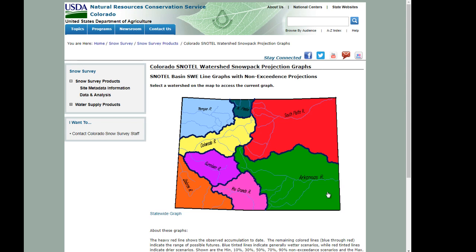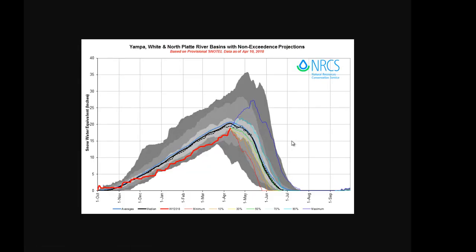So what we'll do is we'll take a look at conditions starting in the Yampa White and North Platte River basins, and we'll go around the Horn and eventually look at the southern Rockies and some of the conditions along the Gunnison and Colorado main stem. So starting with the Yampa White and North Platte basins, we see that following this red line, which is the current year's snowpack accumulation, we've had a little bit of a below average winter, but this last week really boosted things, and we're now at above 90% of normal for this region.